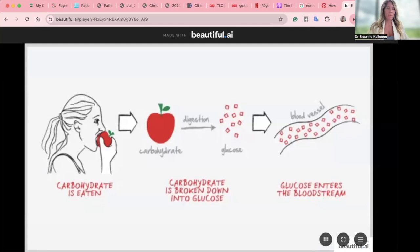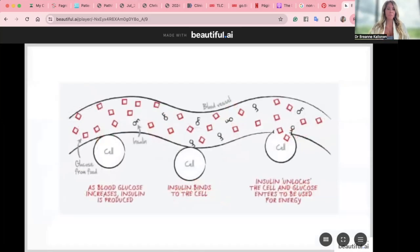As you can see here, this individual is consuming an apple. Any foods, regardless if they are healthy, like fruits and vegetables, or unhealthy, like cake and cookies, if they contain carbohydrates, your body is going to digest that and break it down into glucose or sugar. And as you can see here in the photo, the red squares resemble glucose or sugar. So you eat carbohydrates, you have a rise in your blood sugar. This is normal. This is what we would expect to happen.